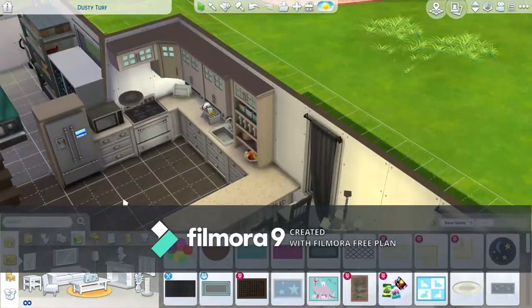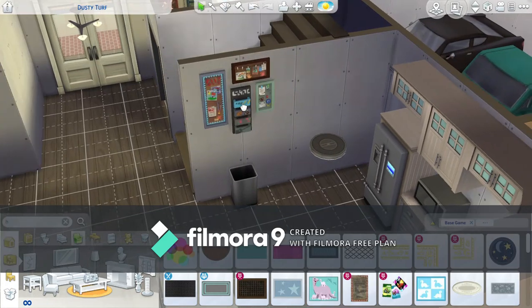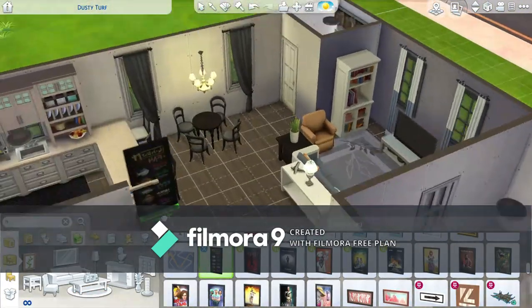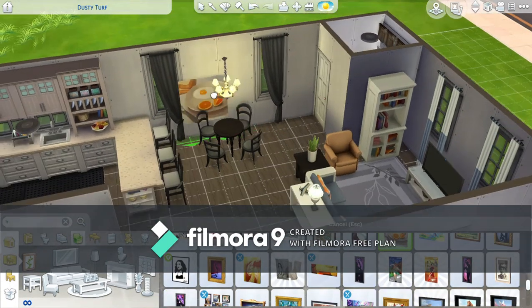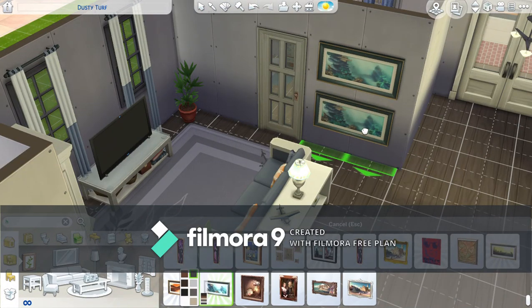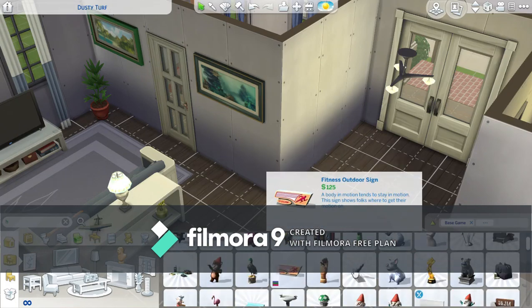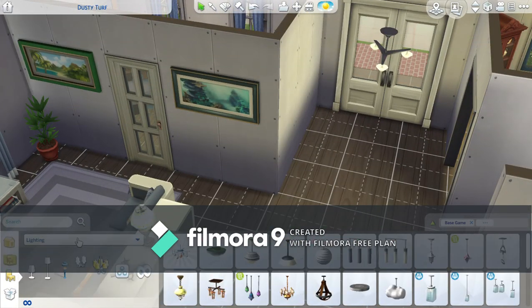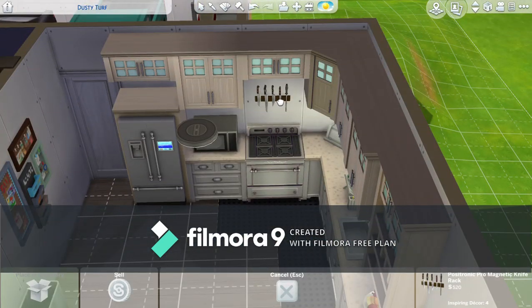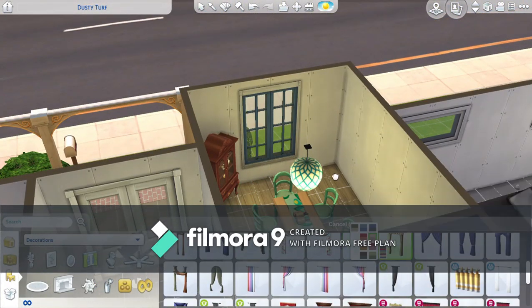So I'm just adding some extra touches. Like I said, rugs make a space for me. What else? I'm trying to remember. I recorded this gameplay a couple days ago, and I've been cutting it together for the last couple days as well. But I'm kind of remembering what I did as we go along. Oh yeah, definitely love to have things hanging to make it look like it's real.